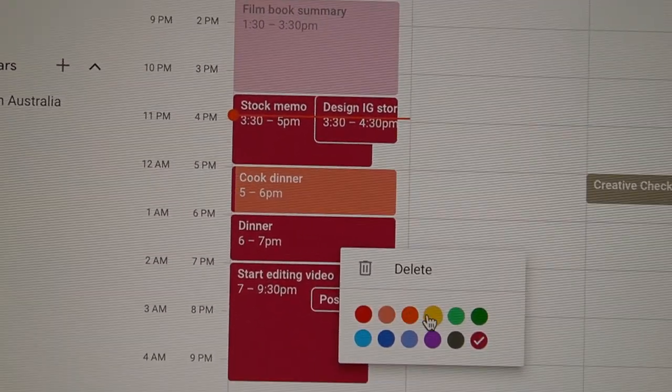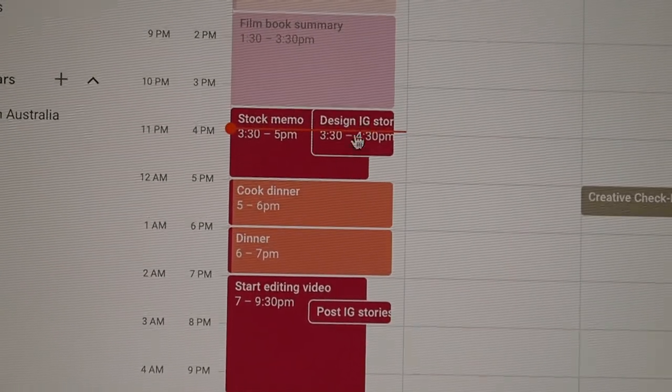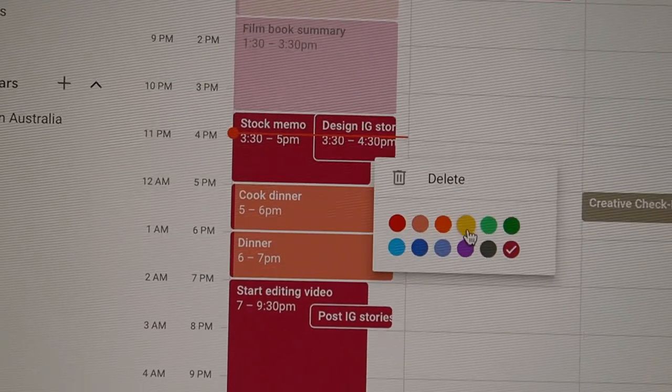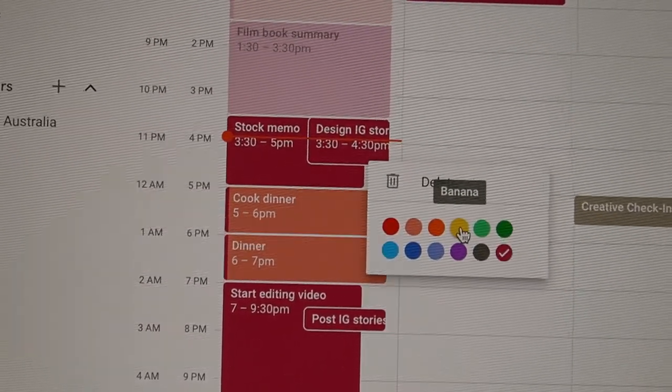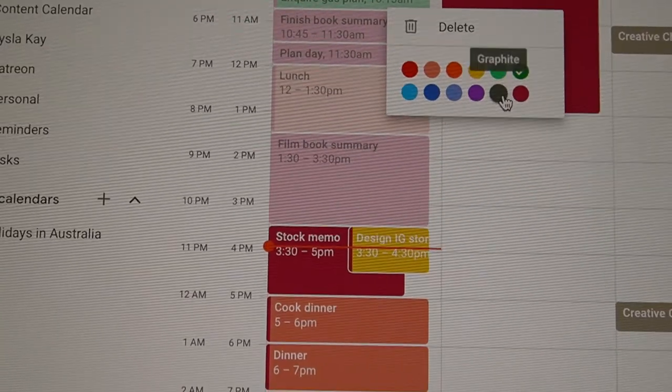Dinner most certainly is not a work task, so I'm going to make it the pink. Pink is personal, and so I can see that. Social media, maybe I will make a different color. Maybe I'll make it yellow. I like the idea of social media being different. Okay, anyway, I just wanted to show you guys that that is what I'm trialing today.